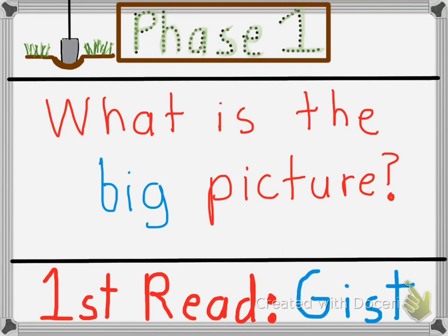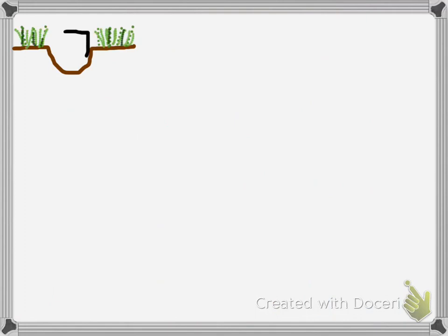We're going to take a look at the text and analyze it before we read, looking at text features to orient ourselves to the text. We are also going to read the text one time through to get an idea of the flow and what the topic of the text is. This is a gist, and it will give us an idea of the big picture. That's the first read.